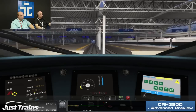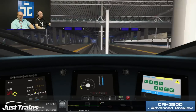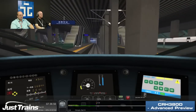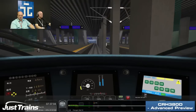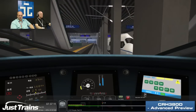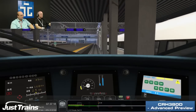So as we pull in, I'll just give a quick recap. We're looking at the CRH380D, which is the high-speed electric train developed by Just Trains. It'll be released on Steam very shortly. It's a high-speed passenger train capable of speeds of up to 380 kilometers per hour, making it one of the fastest trains on Steam for the game. On the route, it only achieves 350 because of the speed limits on the line, but in other routes and perhaps in your own creations, you can certainly push it up to 380.